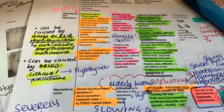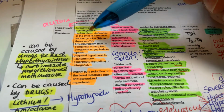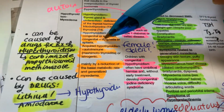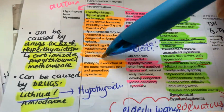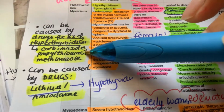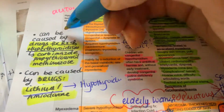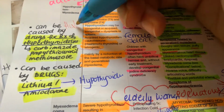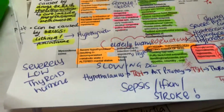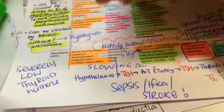A little bit about hypothyroidism itself. Hypothyroidism can be caused by an autoimmune condition such as Hashimoto's thyroiditis, or it can be iatrogenic. So, due to somebody taking drugs for, let's say, hyperthyroidism, like carbimazole, methimazole, or propylthiouracil, and those drugs being in too high a quantity, so that person who was initially hyperthyroid is now taking inhibiting drugs of thyroid hormone, which is then going to make them hypothyroid. There are two drugs, lithium and amiodarone, whose side effects include hypothyroidism.